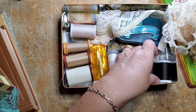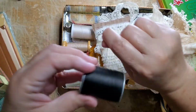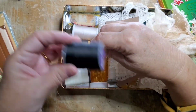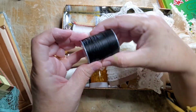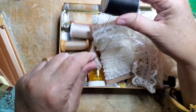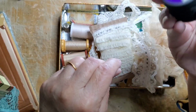I usually like upholstery thread, and I'll wax it. And over here is some black thread. I like black thread in case I put a spread in the center of a signature using an old photo album, you know, the old black photo albums. I like to use black thread for those signatures because then it doesn't show up.